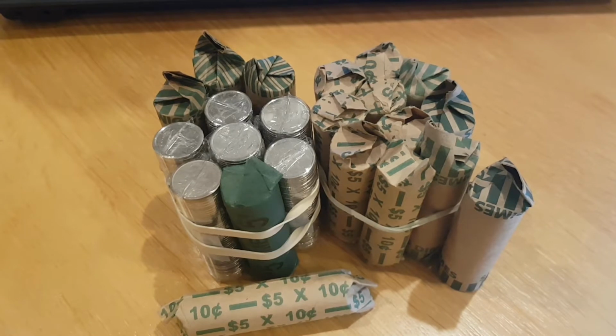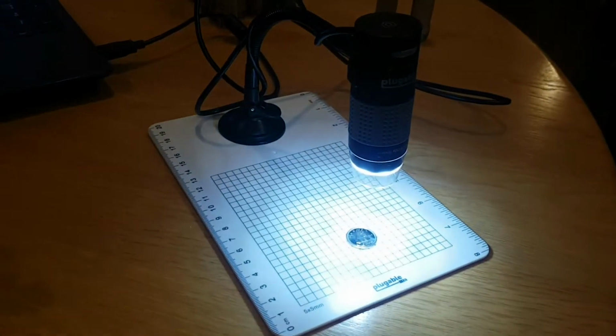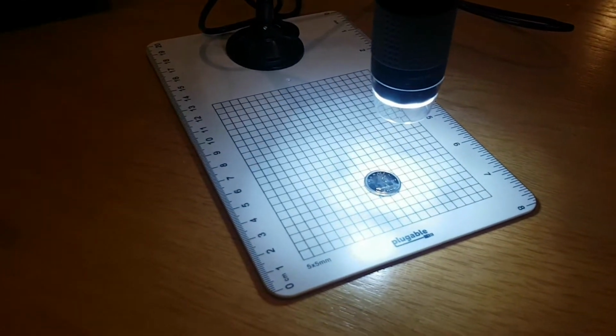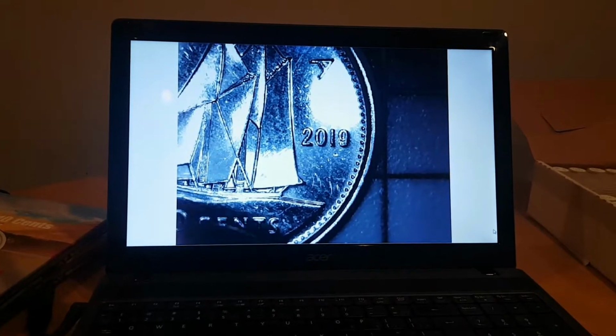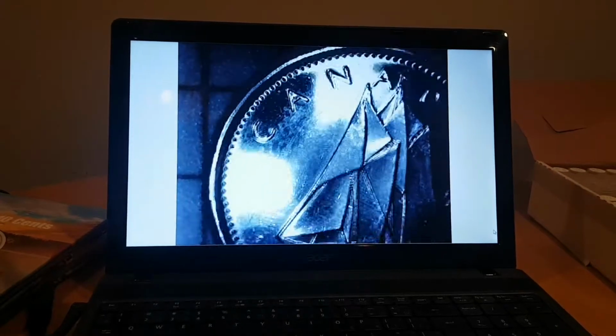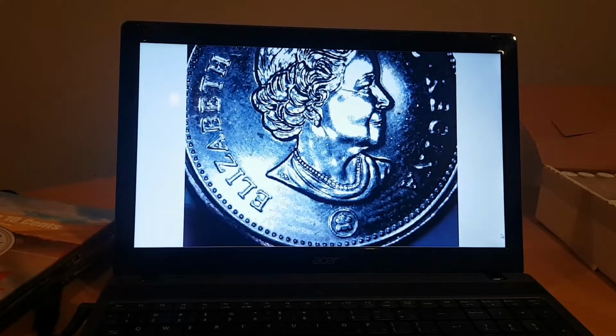Because dimes are so small, I thought I'd show you what I use to see the dates a little bit clearer, or any of the details on it. On my right here I have my microscope, and there's a dime under there right now. And on my laptop I can clearly see that that's a 2019. I can see any other details I need to. I can move the coin around, flip it over, whatever I need to do in order to see more details. So that's a very handy tool, and I use it especially for dimes just because they're so small.